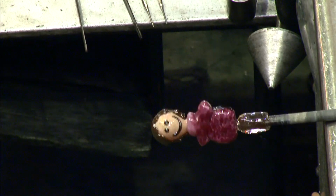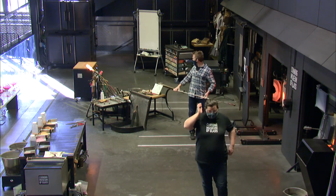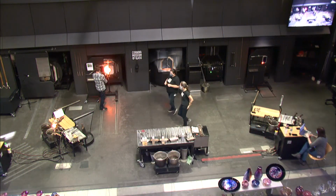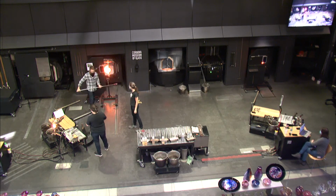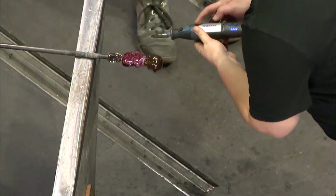What do you need, Catherine? Flash it? Sure. There's a Dremel over here. When we take something for a very brief reheat to avoid it cracking or breaking, we call that a flash heat. So when we say, take this for a flash, please, that's all we need.